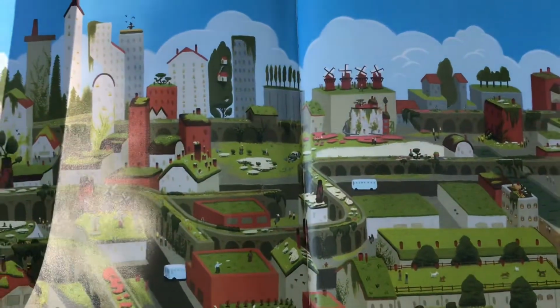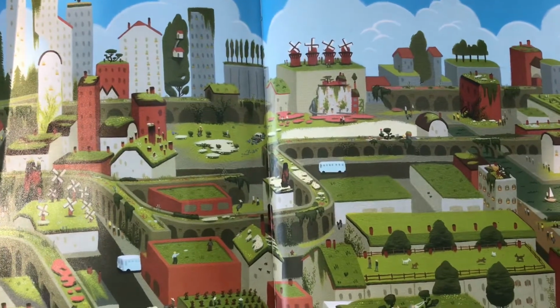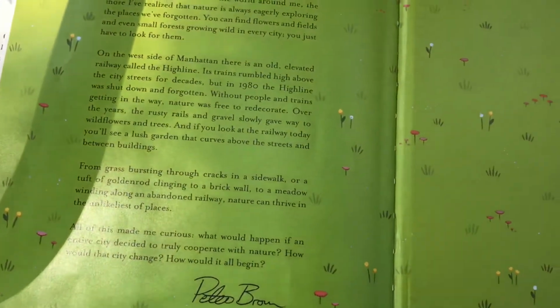And now look at that city. Look how beautiful that is. All because of a little boy and his idea. And a little bit of moss.